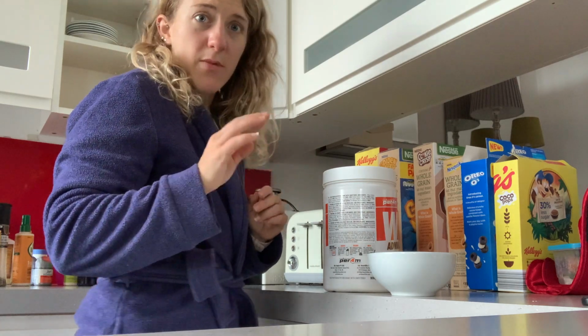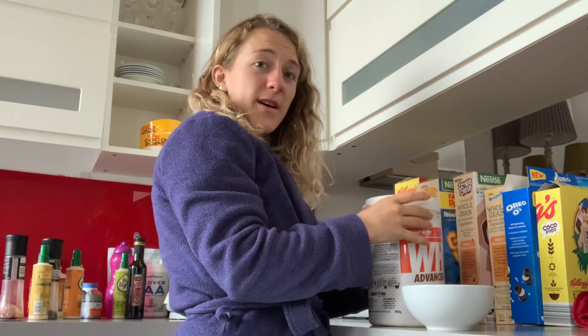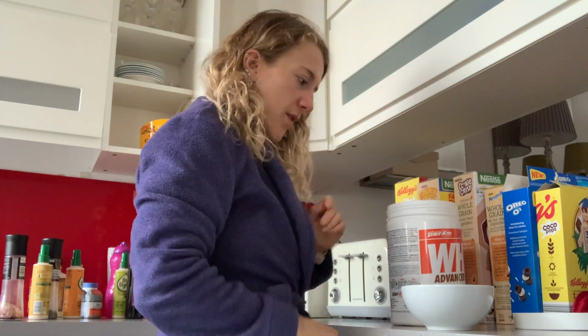I'm going to check actually what I've plugged into my Fitness Pal. I am glad I checked because it's actually 32 grams of whey and that is going to make all the difference to my life. So I've got 32 grams. Don't ask me why it's 32. Pure reason is that's what fit the macros. So I've got 32 grams of this.